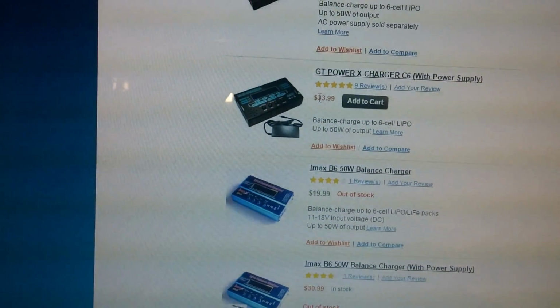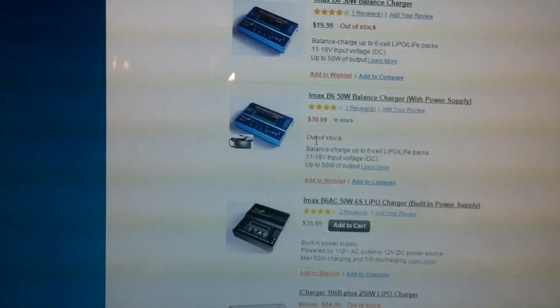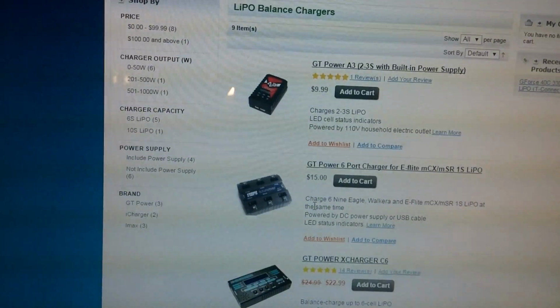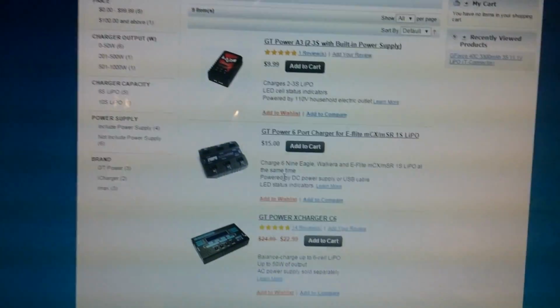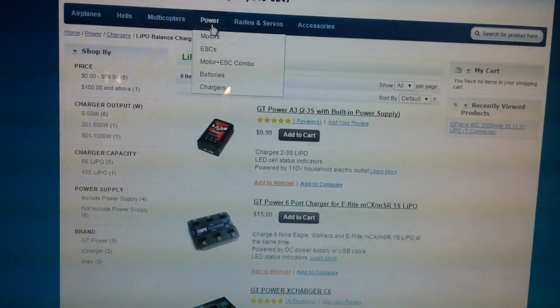Here, this thing is for $33.99. They raised it $2. It was $31, but you see they have a large assortment of different chargers. All these charge LiPo batteries, nickel metal hydride batteries. Some of them even charge lithium batteries as well. And they also charge up to 6S LiPos. So this is a good place to get chargers.